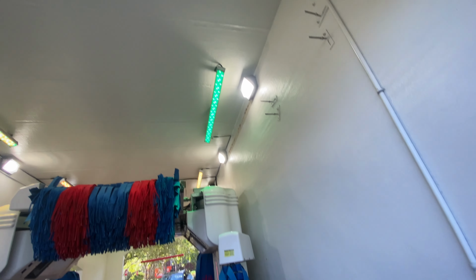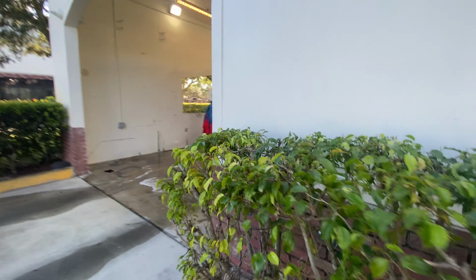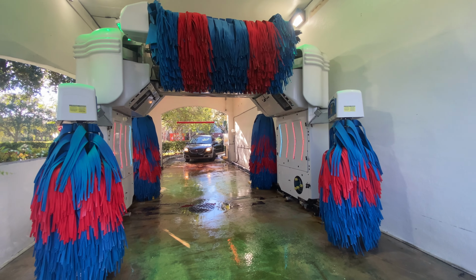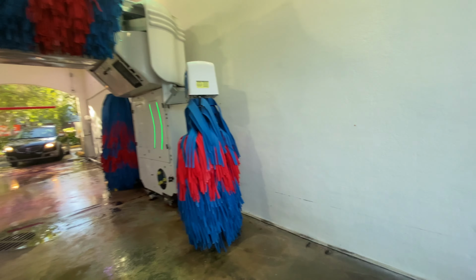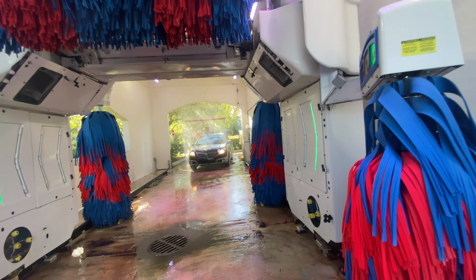LED lights. Let me show the other car wash quickly. It's the Ryko Radius HD. I'm gonna do a walk around at the Ryko Radius HD, and this is for the final one. At the carriage upstairs. Car wash.